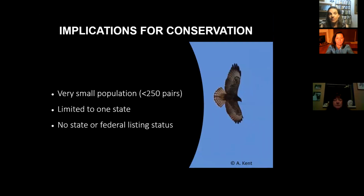They are threatened, or they're species of interest because they have such a small population size here in Florida, and really they're just limited to the state of Florida throughout their US range. They are also found in Central and South America, but here in the United States, there's just a very small population. And as we've found out, they do have a migration, but I'll show you more about that in a minute. And even though their population size is so small, they do not have a state or federal listing status. So there's no extra protection of these birds with any regulatory means.